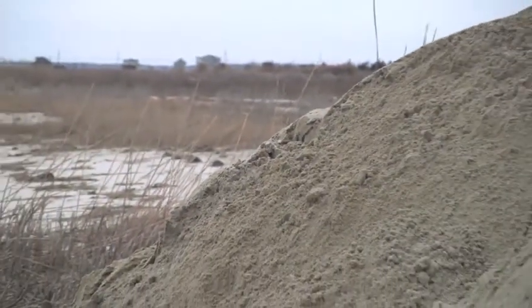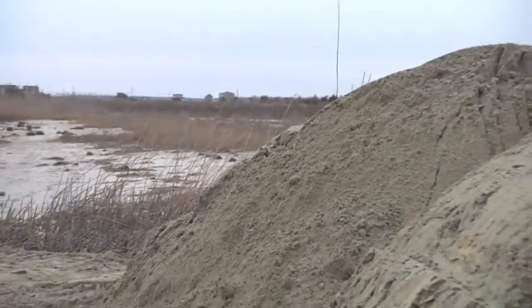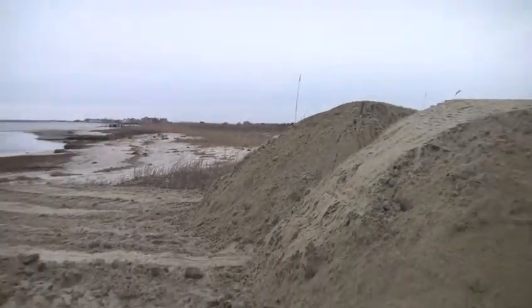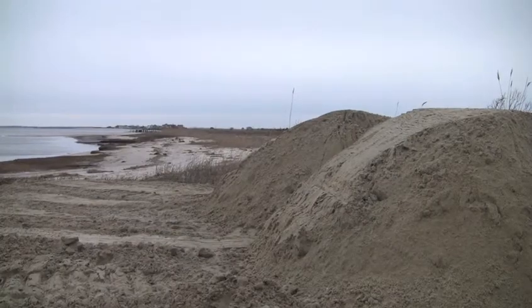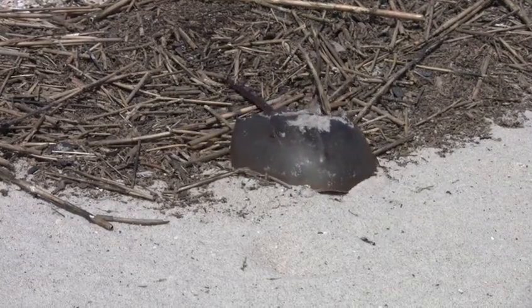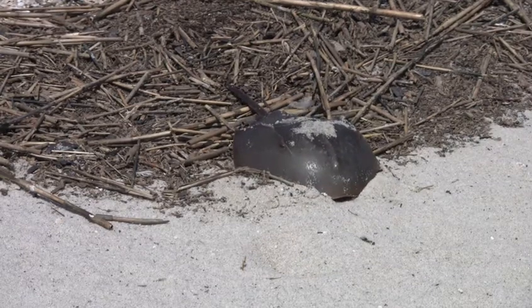We're trying to beat Mother Nature's clock here because the crabs are going to come in and spawn very likely at the end of April this year because the bay's water is warmer than normal, and the crab spawning in part depends on the water temperature. So that's what we're up against. There's nothing going to alter that. And so we have to get the beach in shape before the crabs start to spawn.